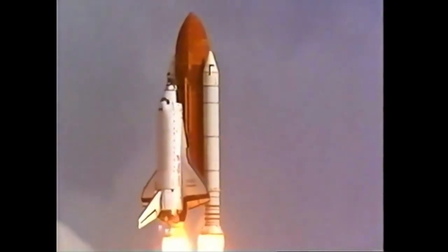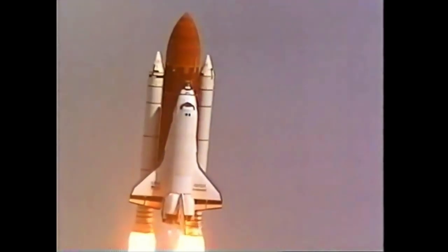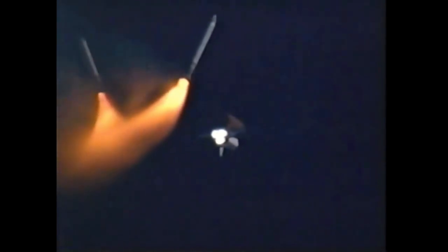After about 2 minutes, the rocket boosters separate from the shuttle and fuel tank and fall into the ocean. Once recovered, NASA will use them again. About 9 minutes after launch, the external tank disengages from the shuttle. Unlike the rockets, the tank burns up as it descends through the atmosphere.